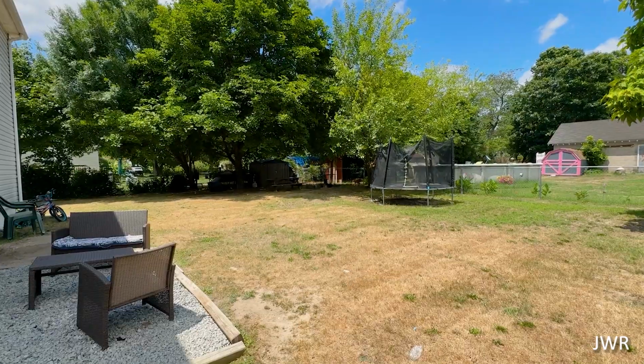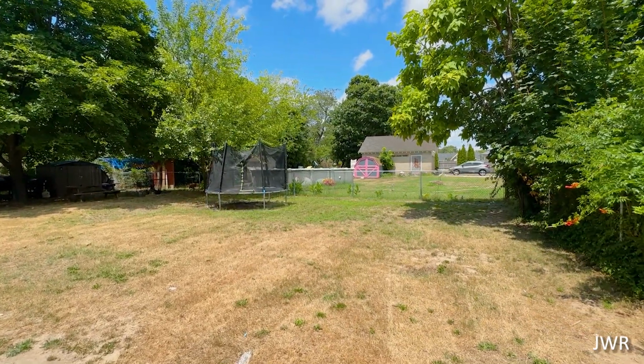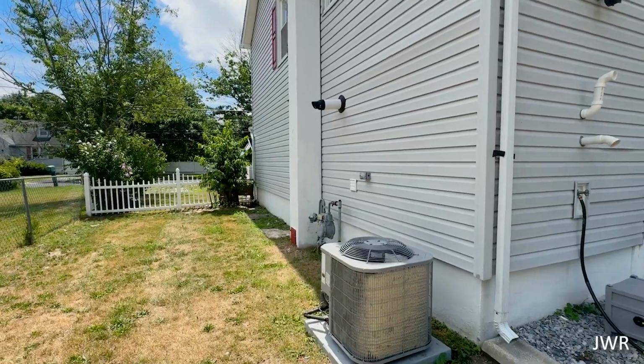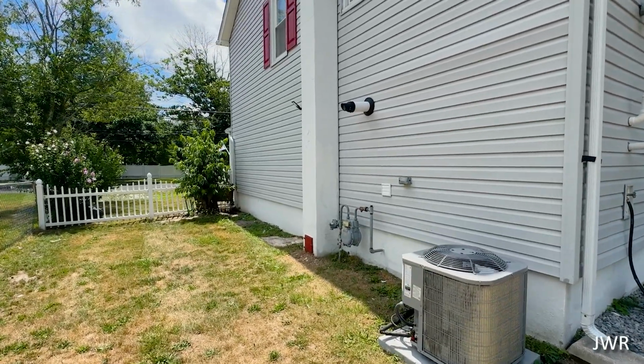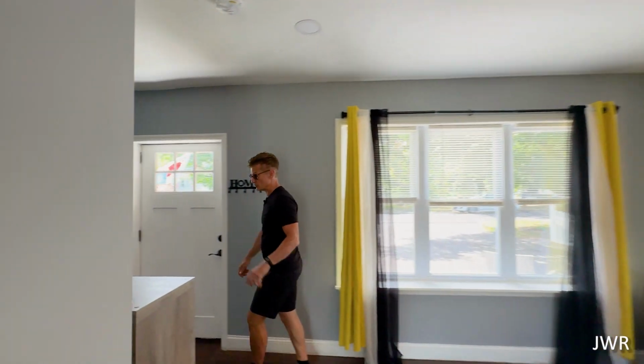Outside, it's all fenced in, so you could have your pets here, and you could hear one of them right here, a really nice German Shepherd. And you have your Heil compressor, natural gas here on the sidewall. Everything fenced in nice and neat here. Let's head upstairs, I'll show you that.